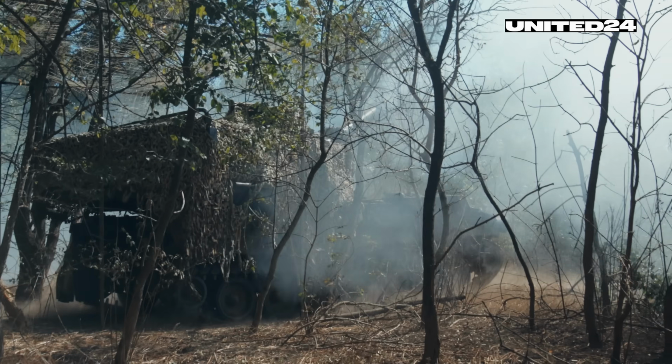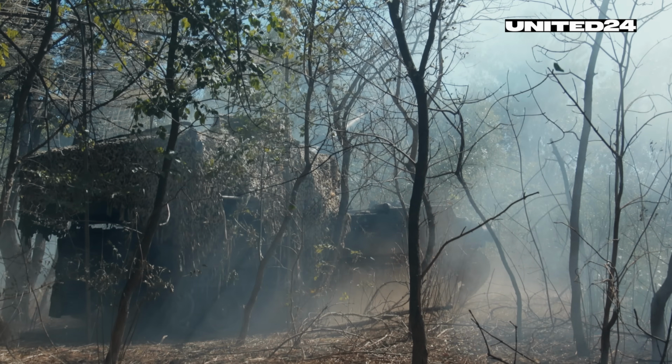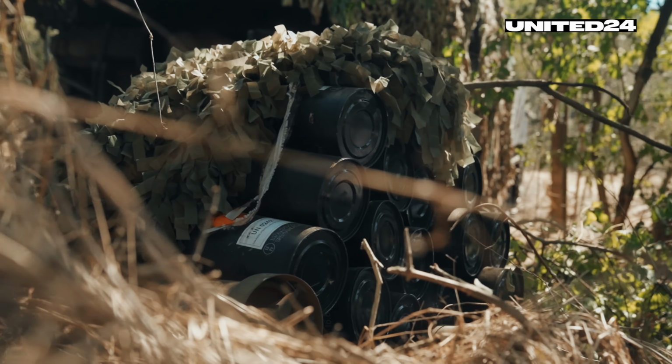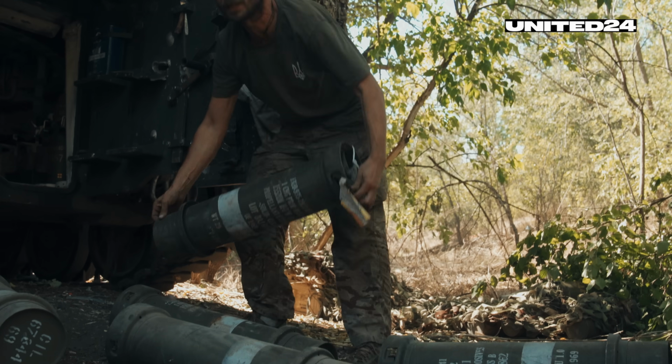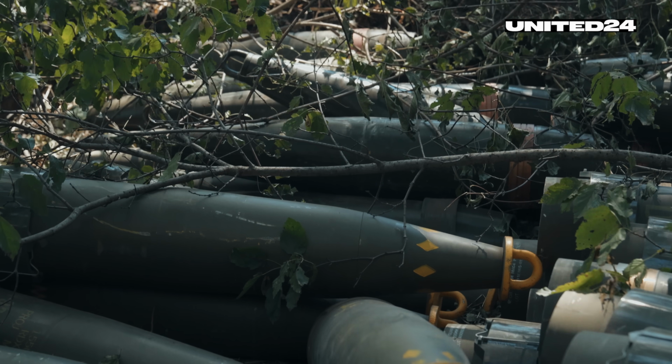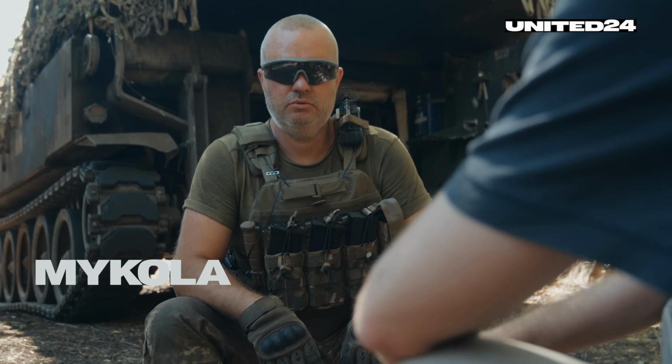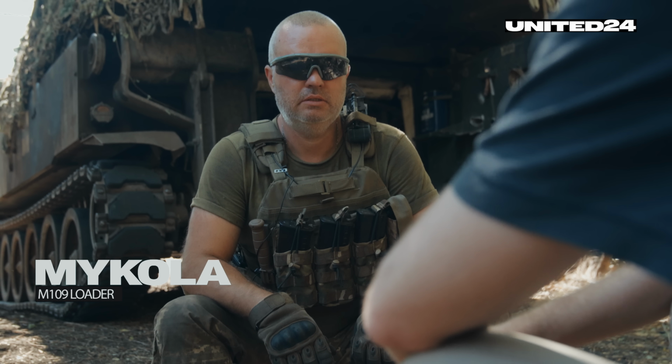Despite the obstacles, the goals of the brigade never change. Move forward and liberate the Ukrainian south. I do see that we are moving forward, but it's very difficult.